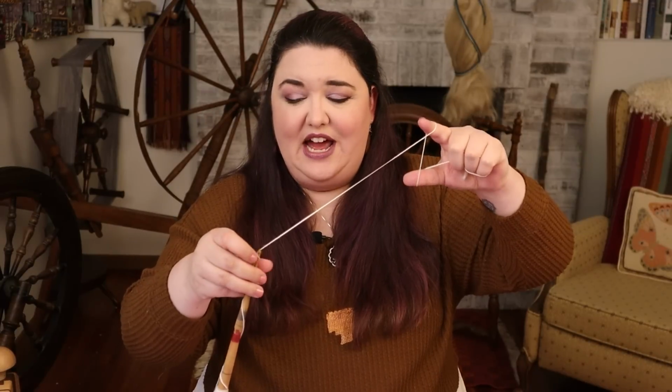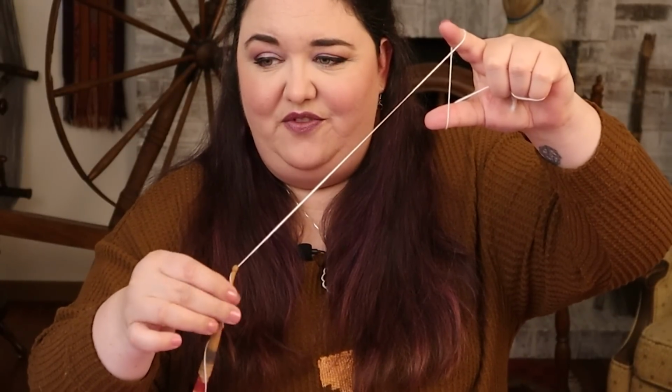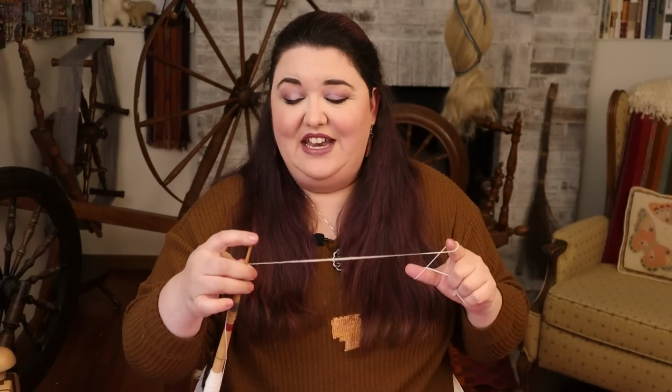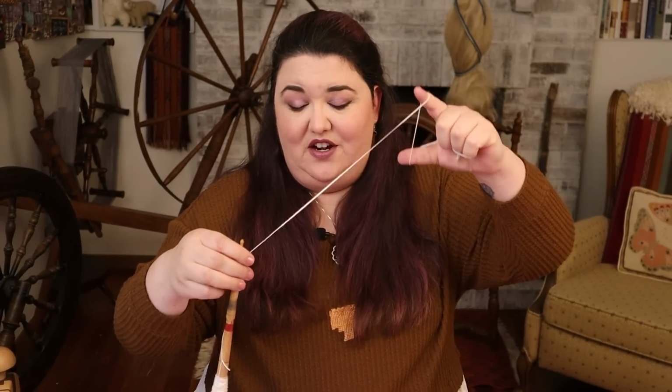This is a question that honestly could get its own entire video, and I might do that in the future. But in the meantime, I will do just a quick demonstration here. This isn't a supported spindle, but it's a large spindle, so I can give you an idea. When I am spinning supported, I want the yarn to just flick around the tip, and you can see it bouncing off there, and that is what is putting the twist from the turning of the stick into the yarn itself.